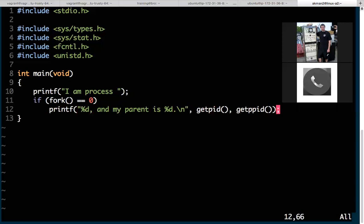If our parent process had done getppid, it would probably print out the PID of the shell, or we could actually kill the shell and have it be acquired by the initial process. But anyways. Now, just by looking at this code, you would think that "I am process" would be printed out once, right? Because it happens before fork. So let's see what happens.